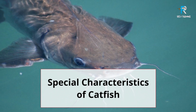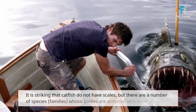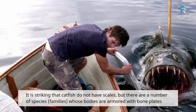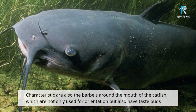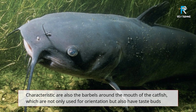Special characteristics of catfish. It is striking that catfish do not have scales, but there are a number of species, families, whose bodies are armored with bone plates. Characteristic are also the barbels around the mouth of the catfish, which are not only used for orientation but also have taste buds.